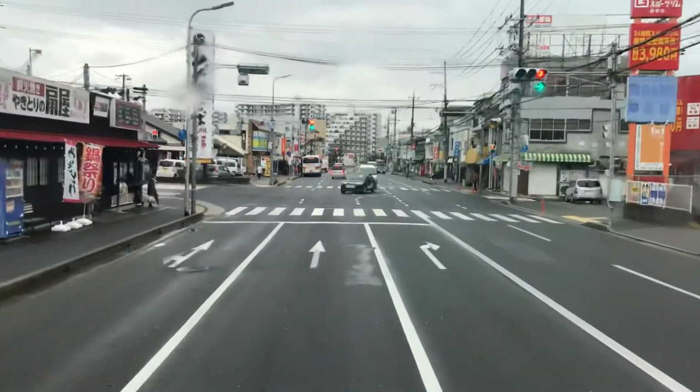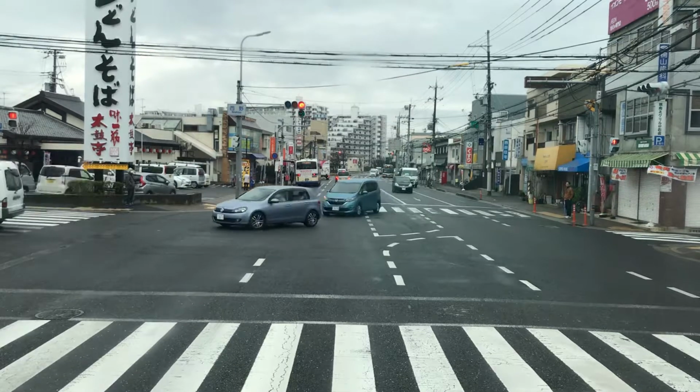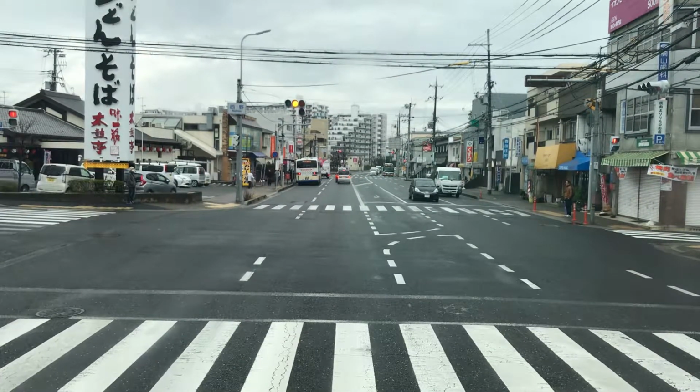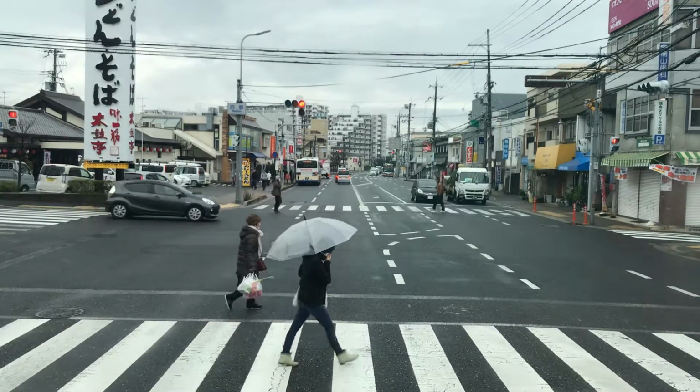Gasoline in Japan is kind of affordable. Of course, not so cheap like many countries, but it's about 140 yen per liter. It's about $1.30 per liter, or almost $5 a gallon. Something like that. Around $5 a gallon, yes.